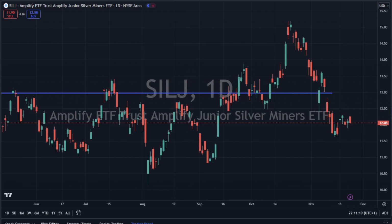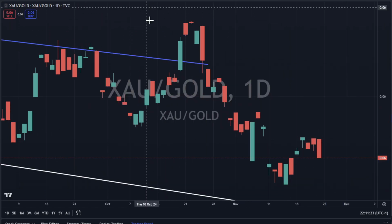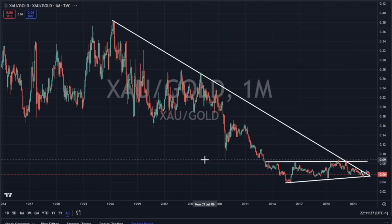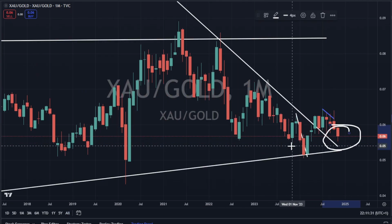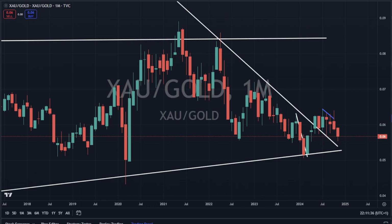They're all very similar. XAU to gold, we're seeing a little bit of underperformance. We could see this pull back in the short term, and we'll have to see what kind of follow through it has. We are still in a very good area in terms of valuation and location. It doesn't look bad on a longer term perspective.